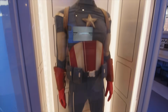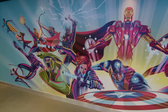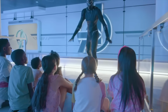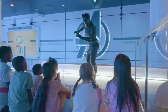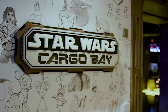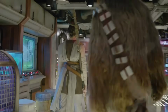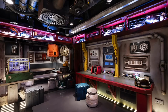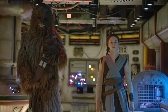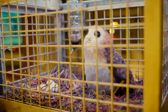For our Marvel-loving kiddos, they have Avengers Assemble. This is the Marvel Superhero Academy. This is where your tiny humans get to join forces with Spider-Man, Black Panther, Ant-Man the Wasp, and other favorite superheroes. For the Star Wars lovers, they can join the Resistance. They will have Star Wars Cargo Bay. This is where they get to climb aboard a starship, prepping for a mission to support the Resistance. They get to team up with iconic Star Wars friends like Chewbacca and Rey as the crew's newly appointed exotic creature handler, wrangle otherworldly critters.